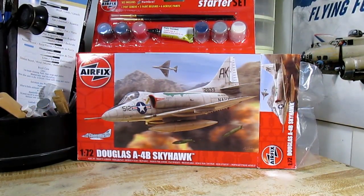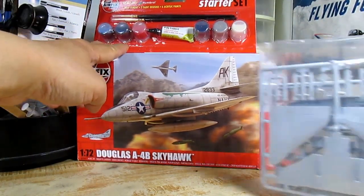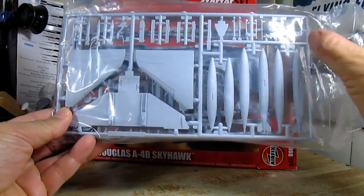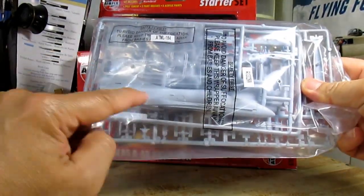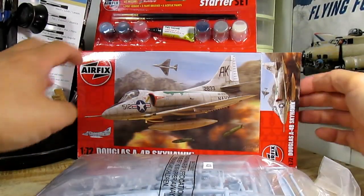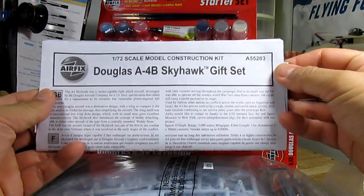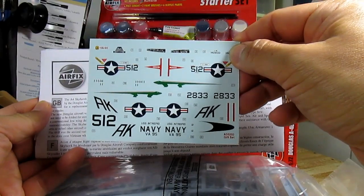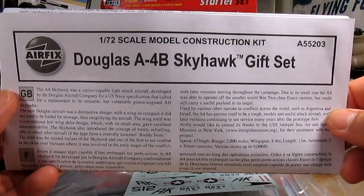Let's go take a look inside this box. We have one plastic bag containing the wings and the fuselage. Decal and the instruction sheet.